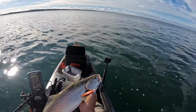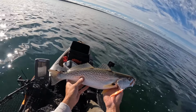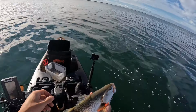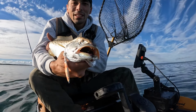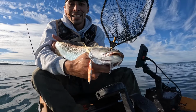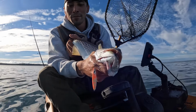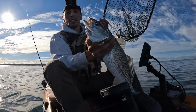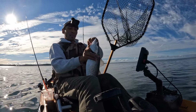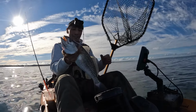Wow, look at that. Oh, that's amazing. I'm so pumped right now. Let me show you this. That's friggin' awesome right there. It's a little flutter jig, a bright orange one that I made the other day. So I never really tied assist hooks. I don't really have a ton of experience with them. That's awesome though. Oh man, I'm pumped.